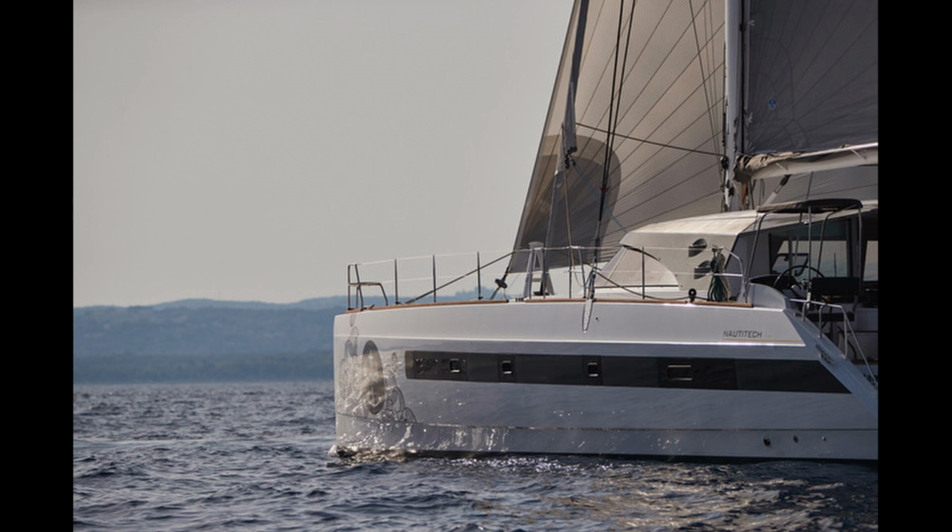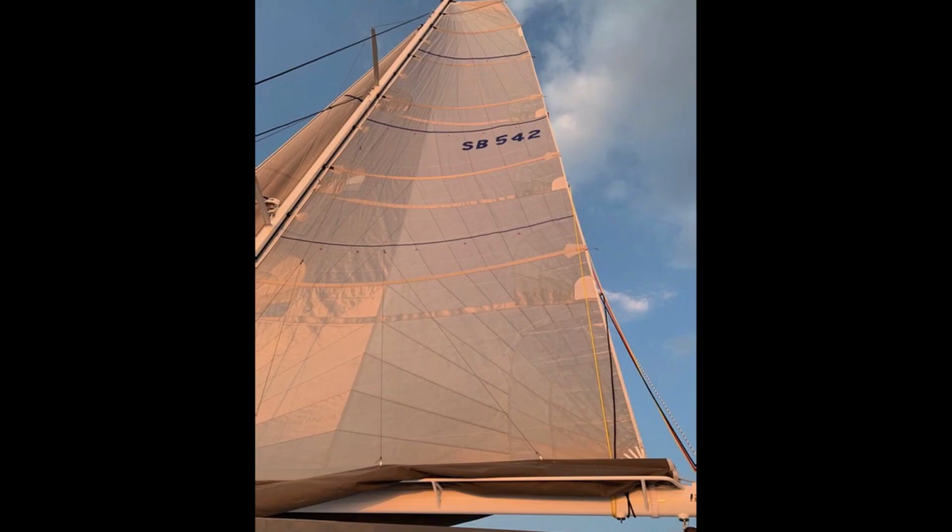Then on their way back to Melbourne from Newcastle, where the ship came in, they hit a top speed, get this, of 21 knots. Now that is absolutely cooking for this type of boat.